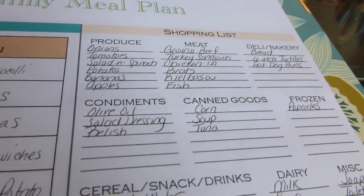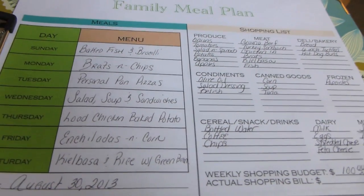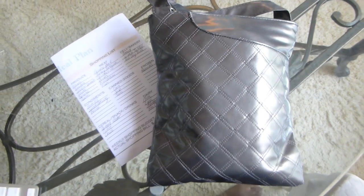And so everything that I need to pick up at the store that I don't already have is already listed on the side. And so now I'm ready to go ahead and get ready to go to the store. But before I go to the store, I want to show you kind of how I prepare for going to the grocery store. Now I have a big purse.